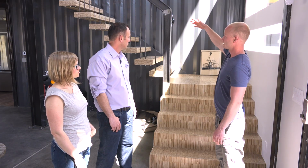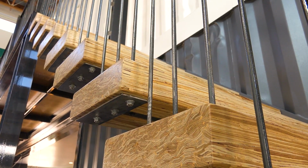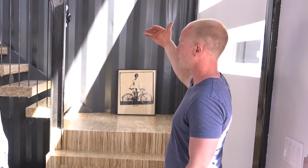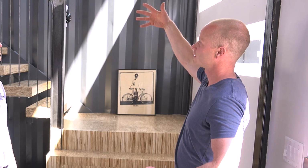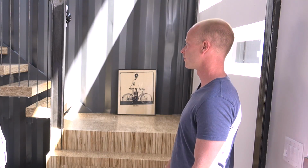And then it transitions into the second part of the staircase that is all floating. So there's no stringer, it just comes off the wall, and most of the structure is coming from all the spindles, which we had to have for code. And then up top, we have all the treads for the catwalk.